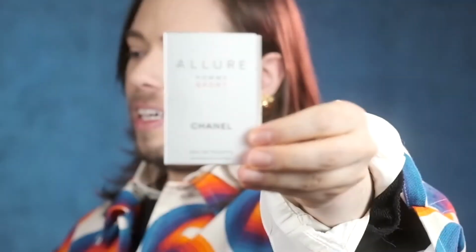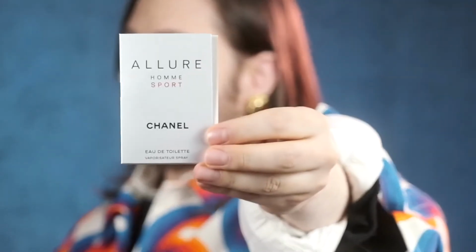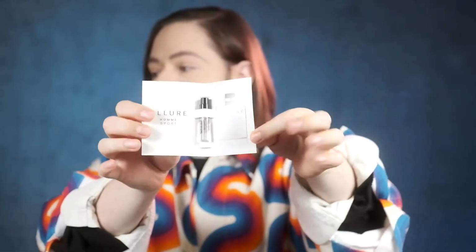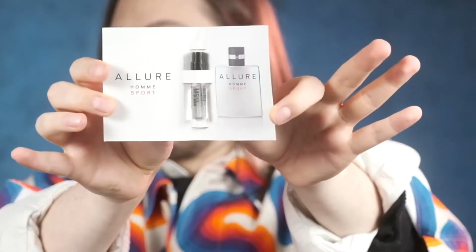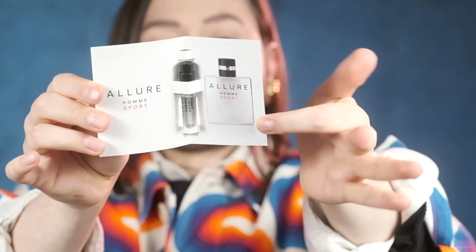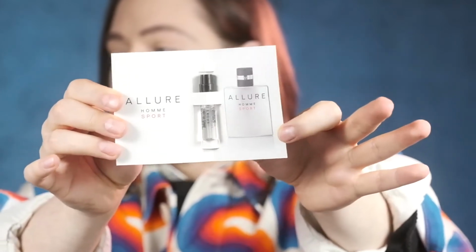Okay, and the last one in the bag. Are we going there? We're going there. Allure Homme Sport Chanel Eau de Toilette. And this is a 1.5 ml sample.